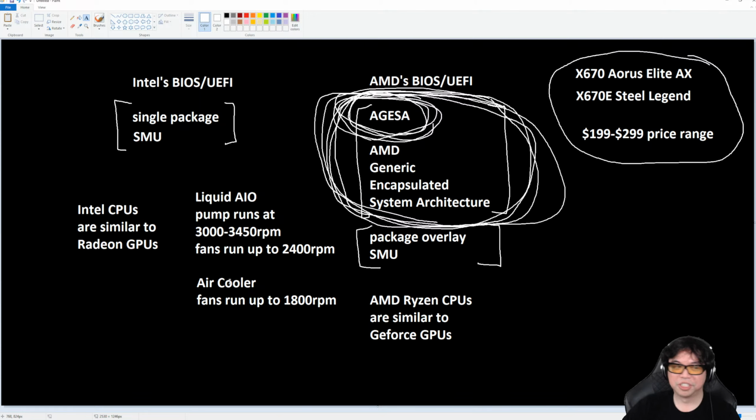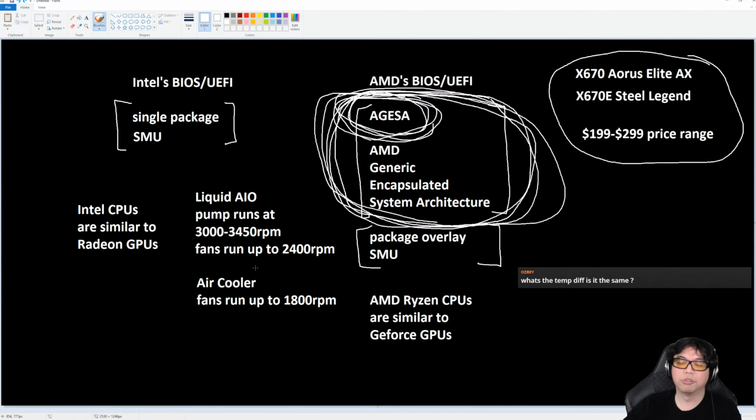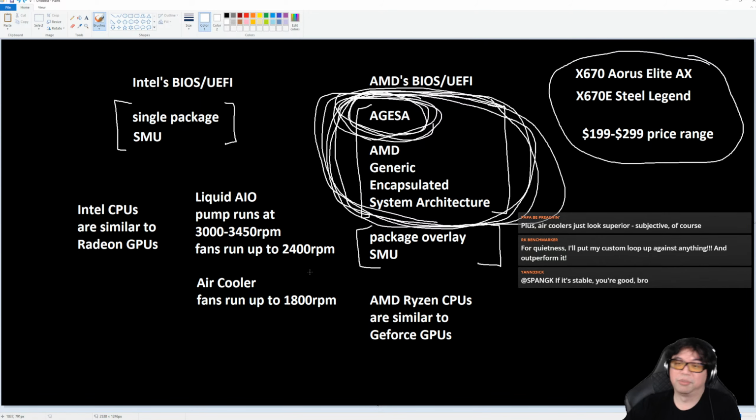No matter what. People are like, oh, if I'm playing games, the AIO will be quieter than the air cooler. That's not true at all, because if all you're doing is playing games, both of them are going to be quiet. That doesn't change anything. But if you run the CPU at full load for something like video rendering, this is going to be way louder than the air cooler, because when you're rendering videos in DaVinci Resolve or something, this thing's going to like 2000 RPM on the fans. So it's still going to be loud.